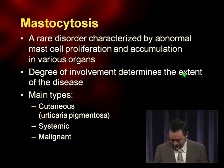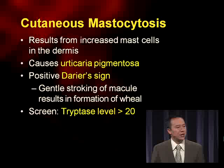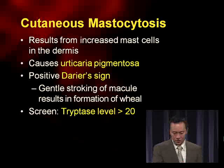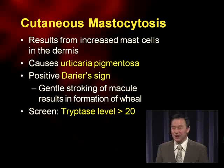Now, cutaneous mastocytosis basically results in abnormal proliferation of mast cells in the skin. It causes urticaria pigmentosa. These patients have the Darier sign, which is very interesting. They have these brownish macules, and just by gently stroking the macules, they actually form a wheal. And if they're very sensitive, they can start having allergic anaphylactic reactions, because the mast cells degranulate, and they can have bronchoconstriction and whatnot just by stroking the macules.